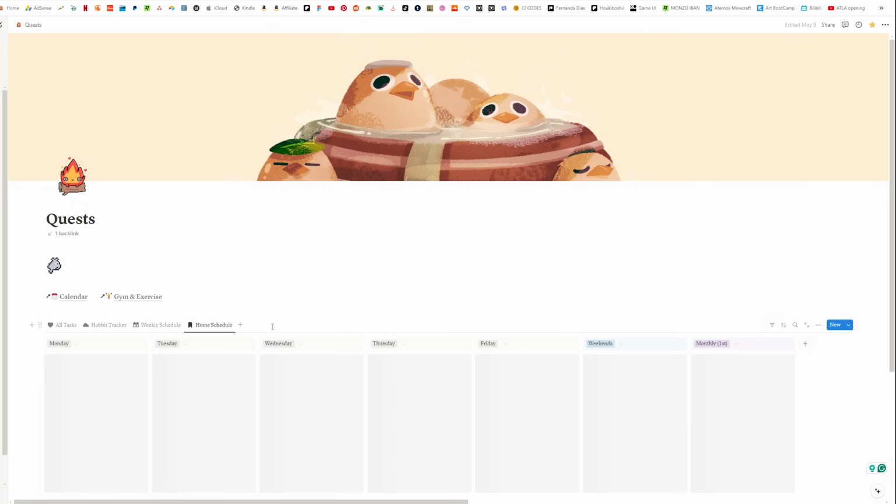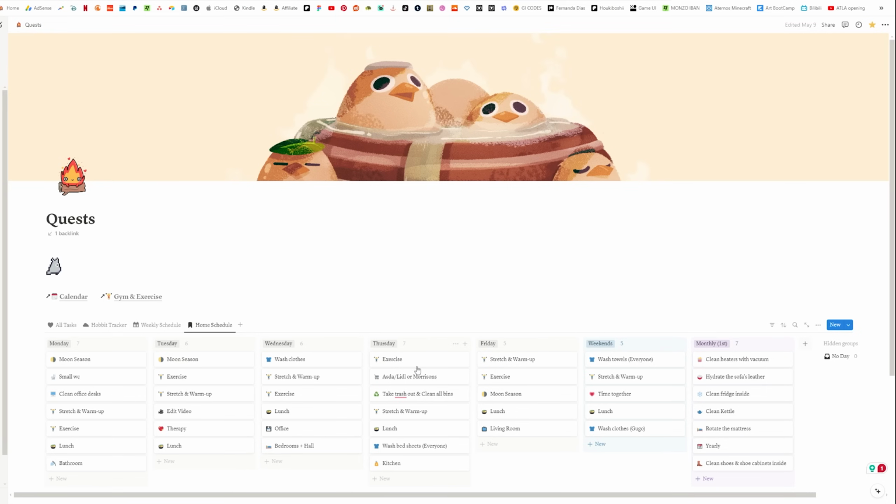And then moving on, I have the home schedule, which is just the cleaning. Basically, it's like the family schedule. Everyone follows that. So for example, on Mondays, we're gonna clean the small bathroom downstairs and clean up the office desks and clean the big bathroom upstairs. And then let's say on Thursday is the day to take the bins out and we're gonna wash the bed sheets. It's kind of like a list for the house to keep the house clean because everyone's busy, it's hard to keep up. And this is just a reminder so we don't forget and don't end up with a dusty house full of spiders everywhere.